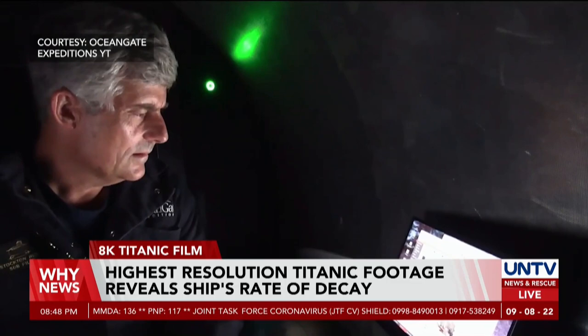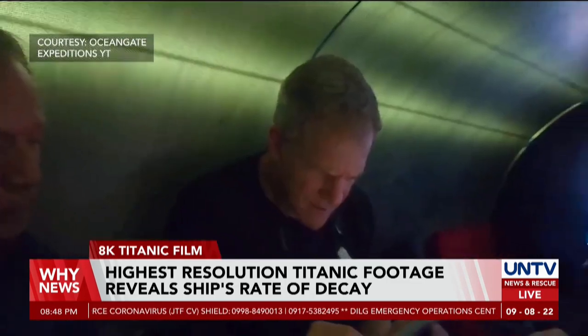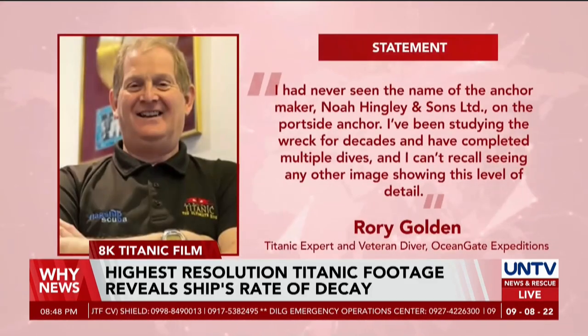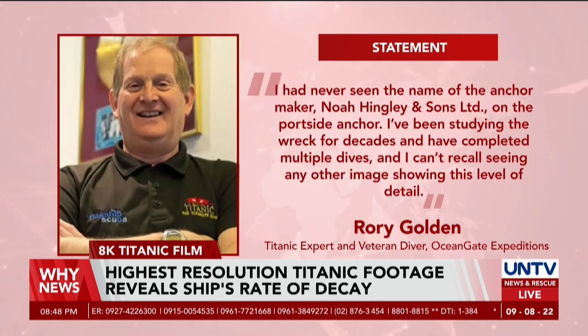They have captured precise details of the shipwreck, such as the name of the anchor maker, Noah Hingley and Sons Limited, which, according to Titanic expert and diver Rory Golden, is now obvious on the portside anchor of the ship, unlike in old images captured by previous generations of camera technologies.